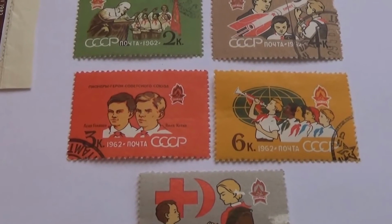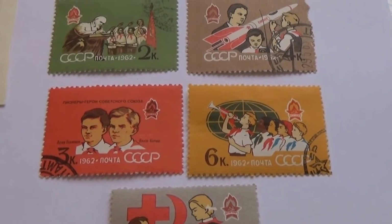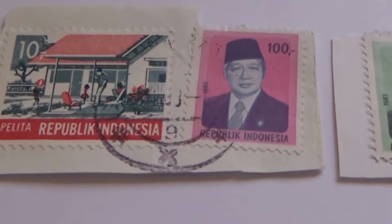Okay, here we have stamps today from 3 different countries. We have Indonesia, Gabonese, and Russia. So let's start with Indonesia.